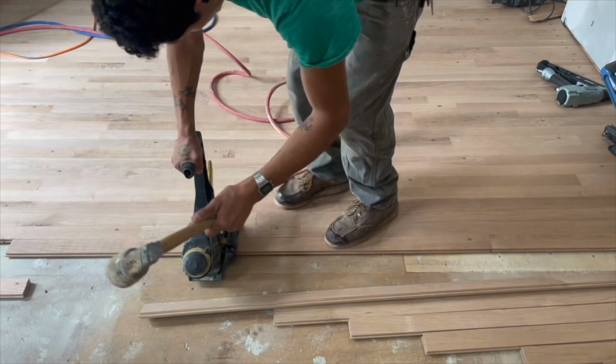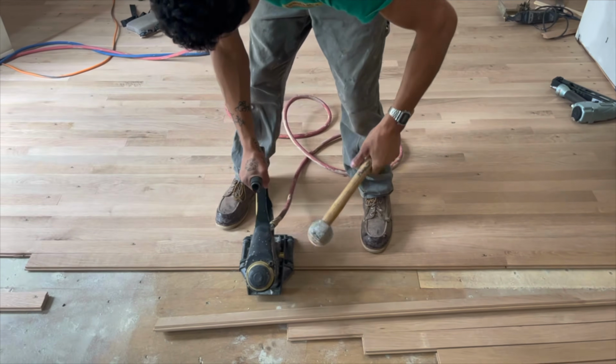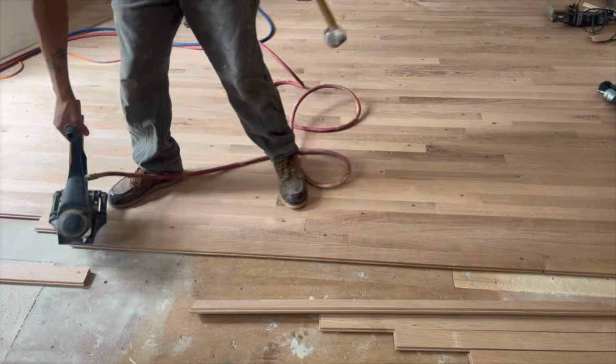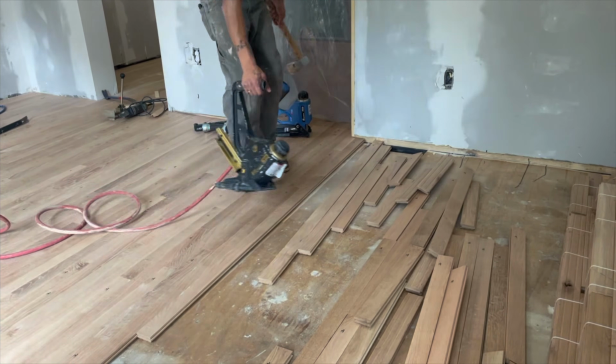But for the most part, other trades are not going to show enough respect to that freshly installed floor, and it's going to have gouges and dings. So most places will not do this. There's certain items in the construction process that should always go after hardwood floors.